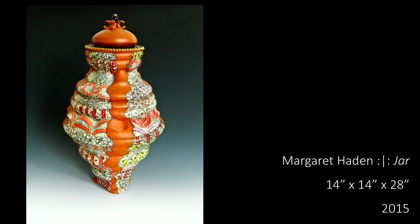Creating places of rest within her multi-patterned layered surfaces, Margaret Hayden uses base Terra Sigillata colors to create negative shapes within her coil-built forms. The simple red-orange color creates space for our minds to complete the pattern or rest. The uniqueness of these negative shapes alludes to an enlarged version of the microscopically detailed areas.